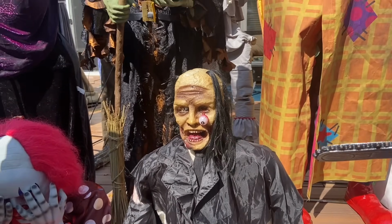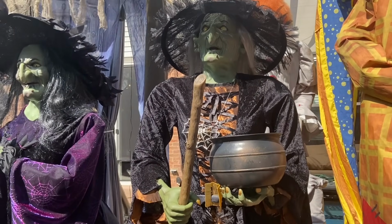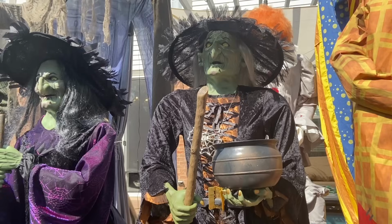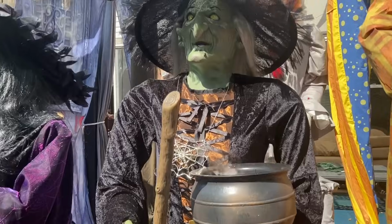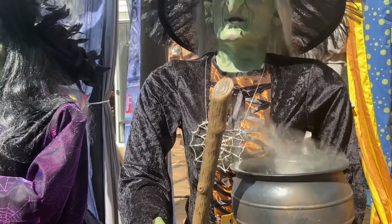Awesome. Love that one. It's gonna look awesome in my graveyard. Next up, we have the Cauldron Carrying Witch. I don't think she has an actual name, but she is from Jammy and she's very detailed and very cool. She also has mist coming out of the cauldron here, as you can see. All right, let's sensor her.